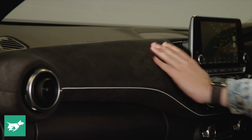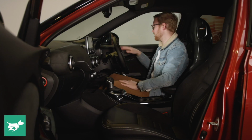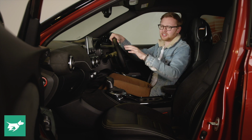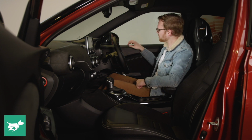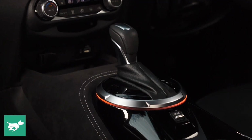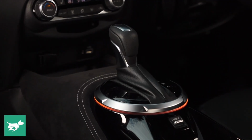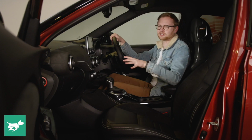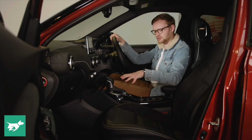So here in the Ti, we have Alcantara up here on the dash pad and in the door inserts, but all cars have some kind of soft touch there on the doors and on the dash. But notably, the top of the door and further up onto the dashboard is harder materials, but on the whole, it's pretty nice. And I appreciate that the ST-L and the Ti have soft surfacing down here where your leg comes to rest against the center console.